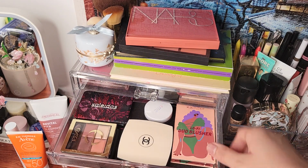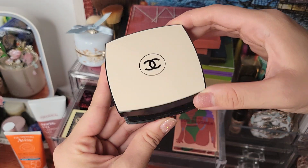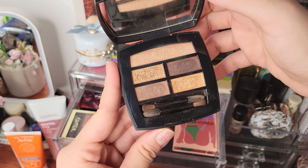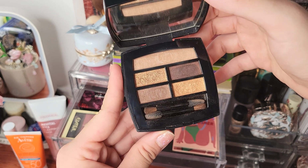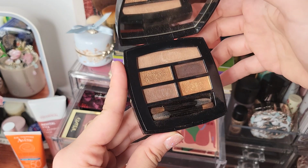In the second drawer, we have some eyeshadows and then blushes. This one I got from my mom. It's a palette from Chanel. There's some gold and brown shades in there. My mom's favorite colors. When she does wear makeup, rarely, she would use some golden and brown eyeshadow colors.